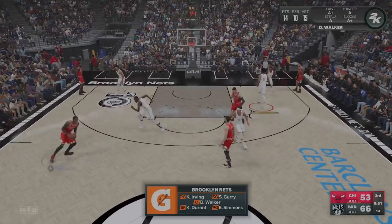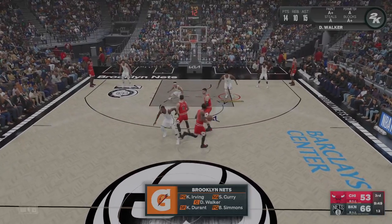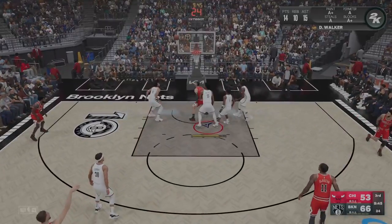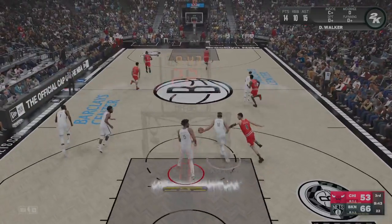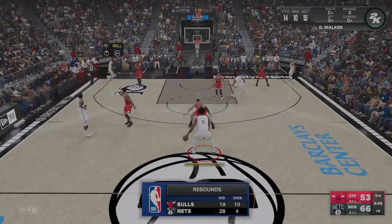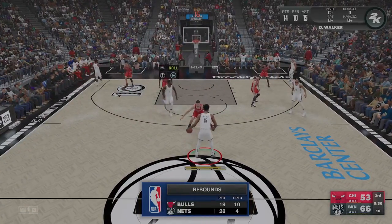Irving and Curry, they man the backcourt together. Ben Simmons is out there with Kevin Durant. And it's Walker in at the center position. And that's the group for Steve Nash as we begin the second half. And right now, they're +8 in the rebounding category. That's helping them run away with this.